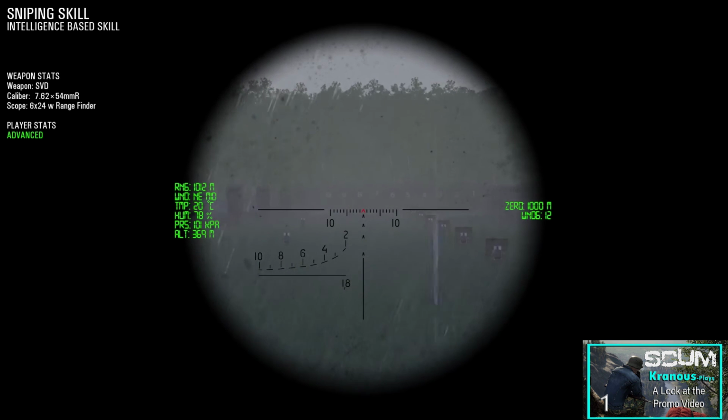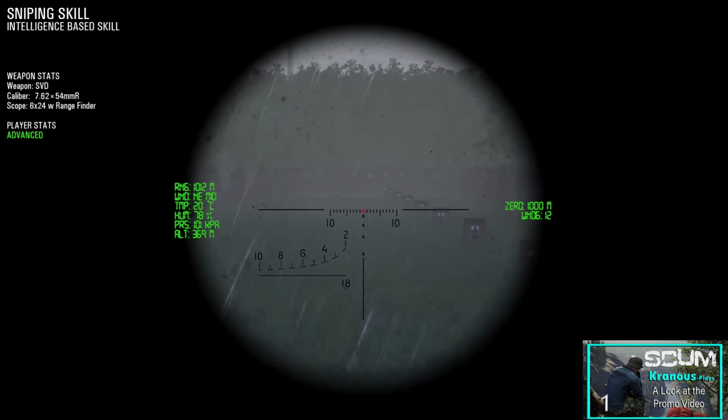To shoot targets in strong wind, you'll have to learn how to use the windage knob. A skillful sniper can hit a target with one of the first 3 bullets.